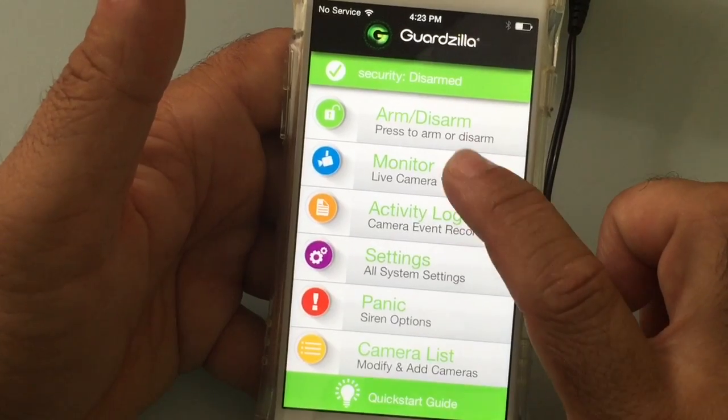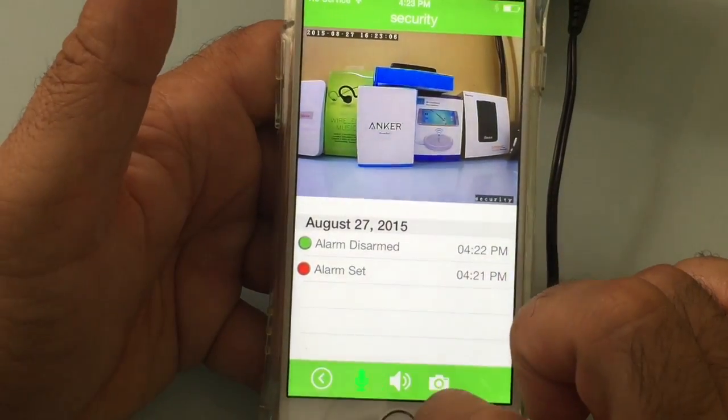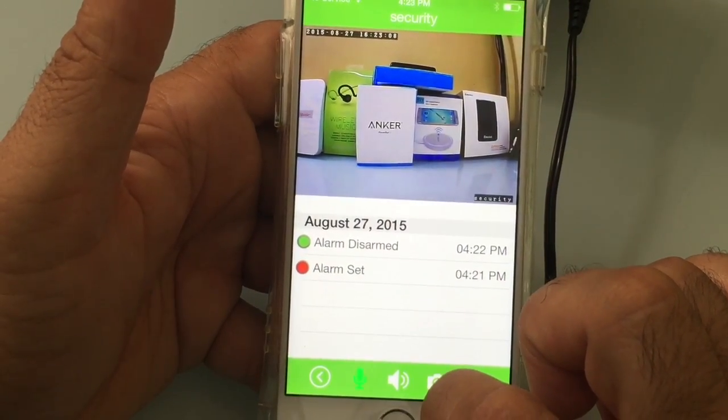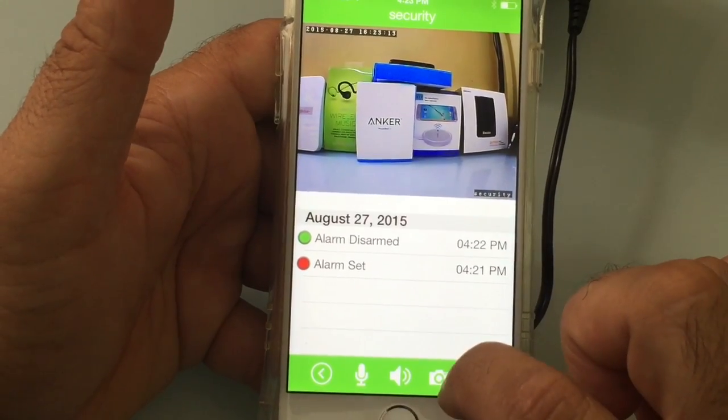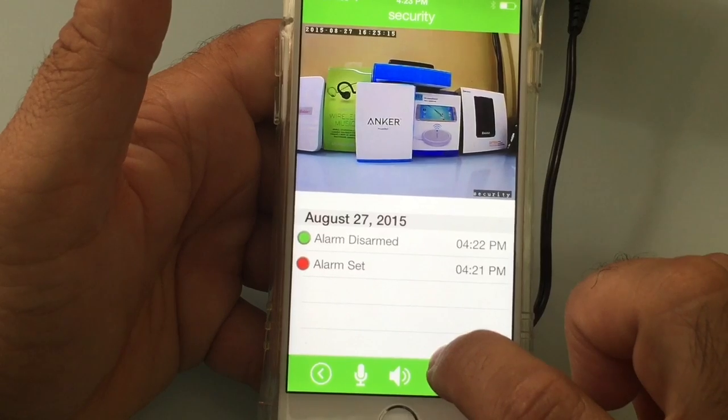So if I go back to that monitor, and now if I tap it, I should be able to hear myself on the other side. And I could also take a photo. So if I want to take a snapshot, I can hit that.